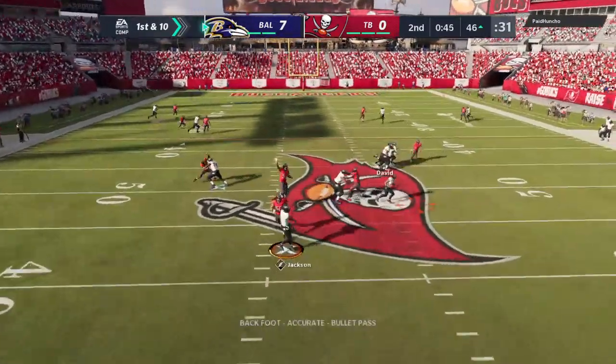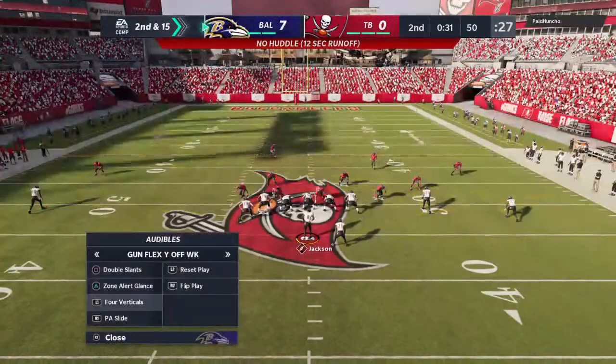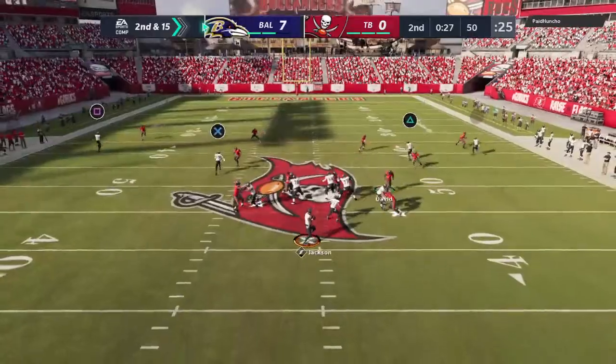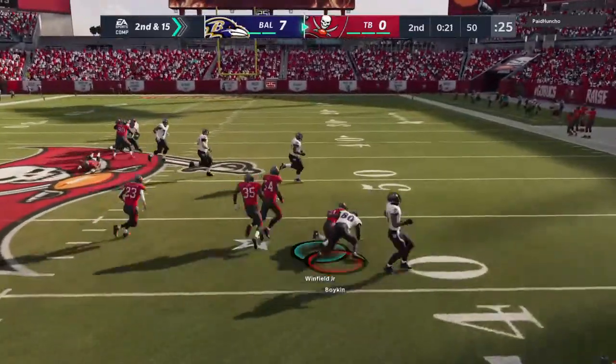Jackson on 1st down. They go screen. This is Ingram. And that play goes nowhere. Taken down, losing yardage at the 50, right at midfield. Looking to throw again on 2nd down. Jackson going for Boykin, but it is intercepted.